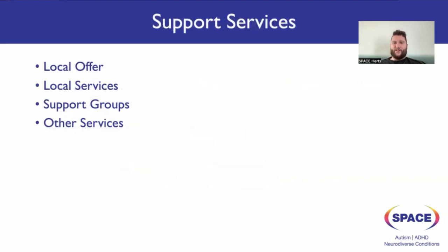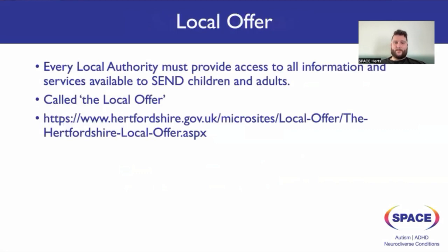We will now look at other support services available in Hertfordshire and nationally. This includes the local offer, other local services, support groups, and some more services. Every local authority must provide access to all information relating to SEND. This is called the local offer. Hertfordshire's local offer can be accessed through the link on the screen. If you are moving away from Hertfordshire or moving to Hertfordshire, it is always worth having a look at the local offer for the local authority that you are moving to. This will help you plan your move.